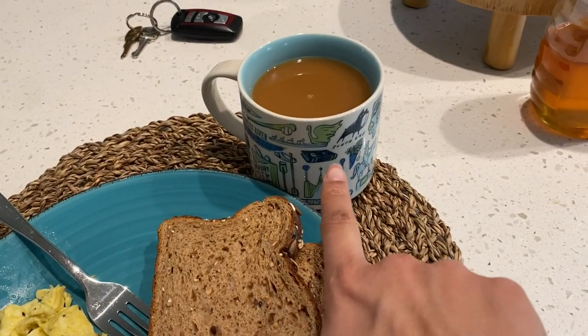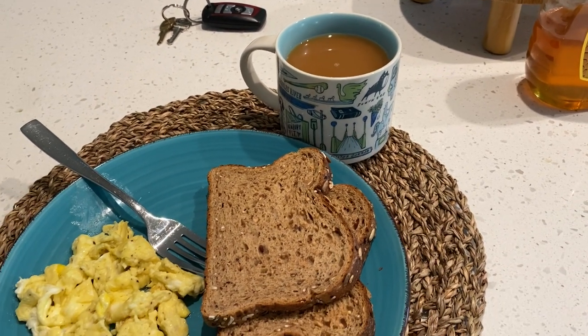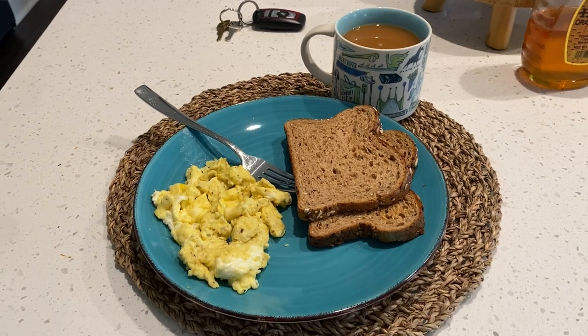And then just some coffee. This is decaffeinated coffee with almond milk and cane sugar inside for breakfast this morning. I'm going to go ahead and eat and then do my meditation.